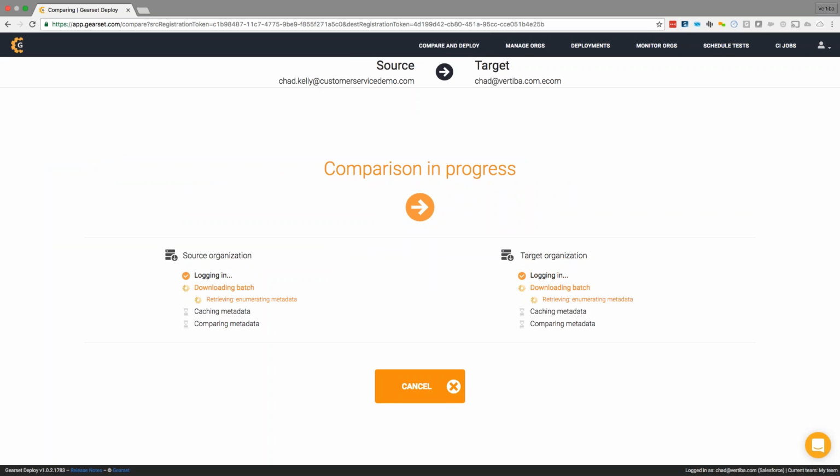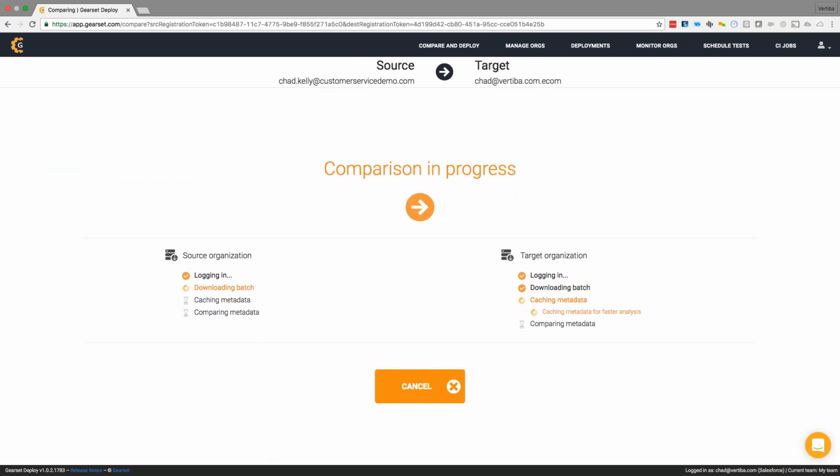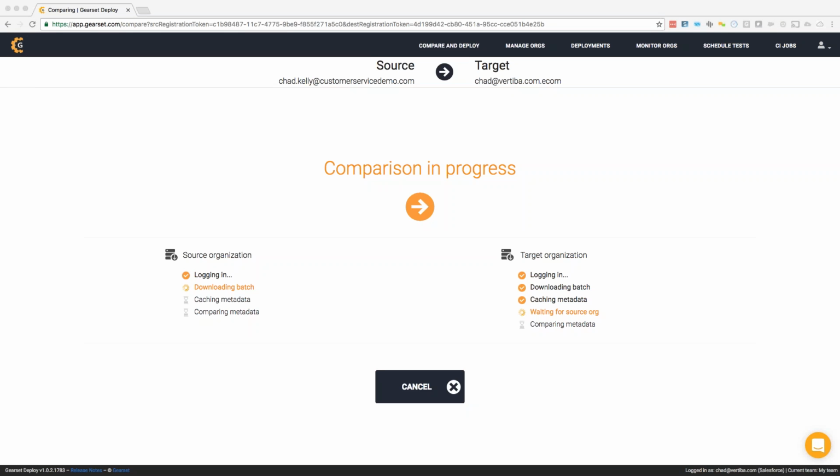So if the demo gods are nice to me, this should quickly do a comparison. What it's doing is logging into my source and target org, highlighting the differences between those two orgs, and then it should give me a comparison that I can use to create a deployment package. As this is running, the thing that I just love about this tool is the org comparisons as a means of quality control. As soon as I saw this product from these guys at Gearset, they just nailed it in terms of giving you a web-based tool to do these org comparisons.